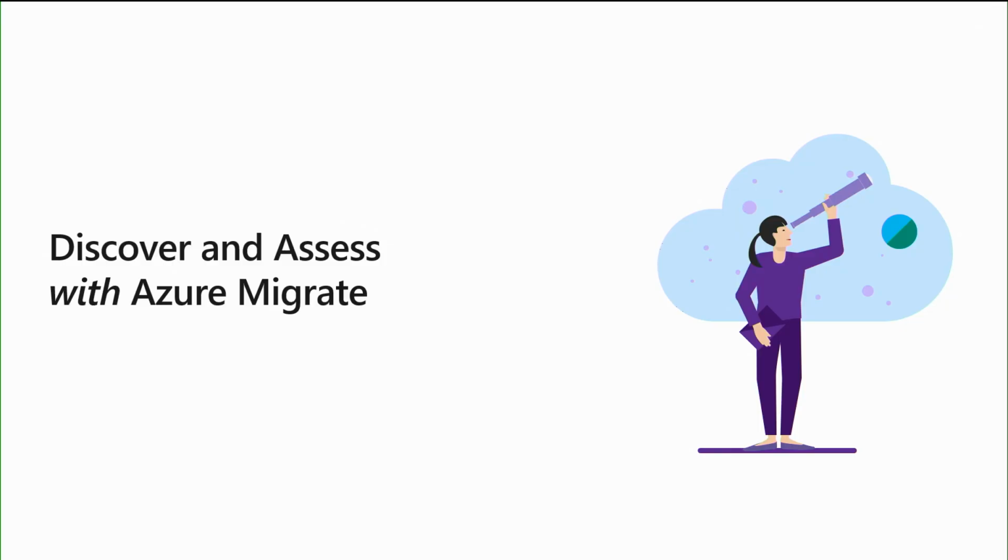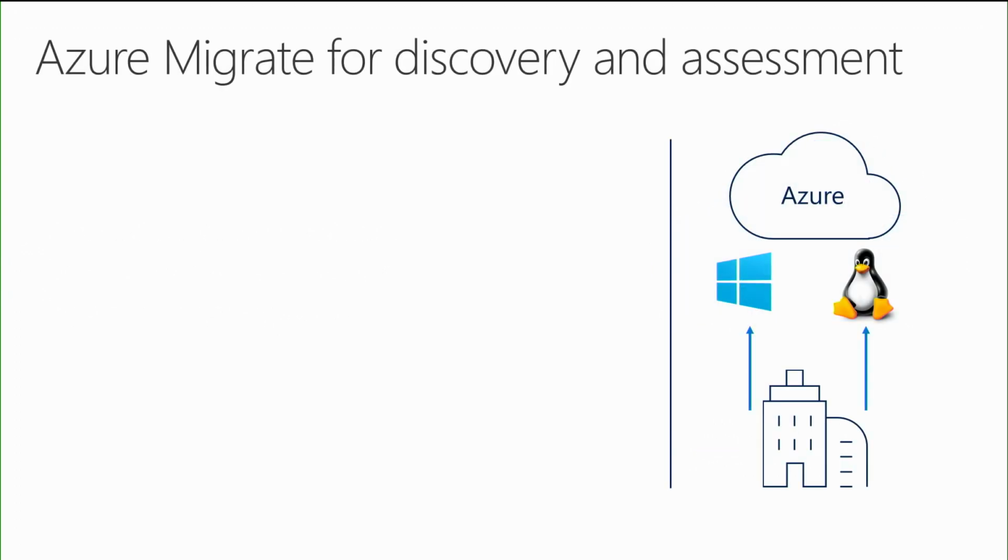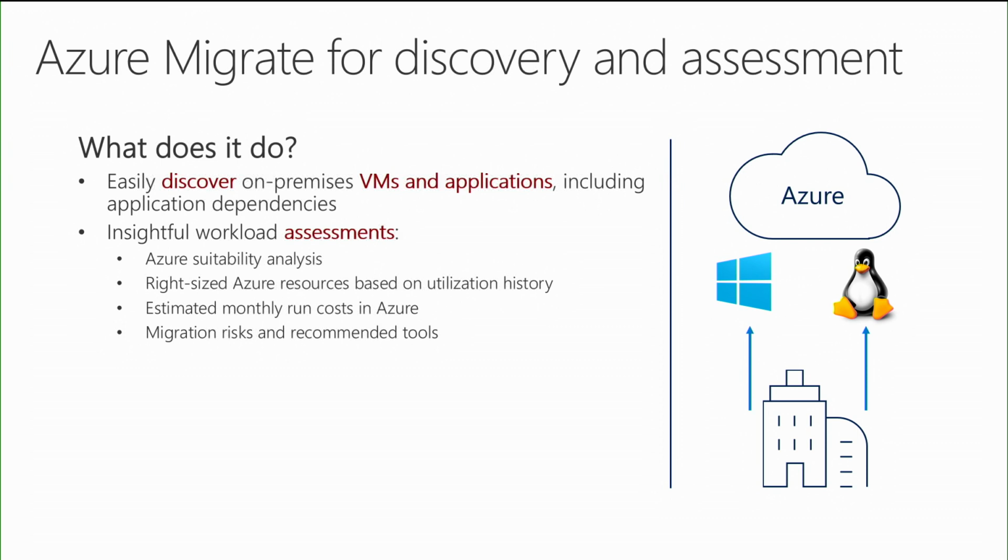Now let's start talking about how do you go about discovering and assessing your on-premises environment with Azure Migrate. Azure Migrate is a new service. We GA'd a few months ago, and it offers capabilities that help you discover your on-prem applications, your virtual machines, and even the dependencies across the various tiers of the applications so that you can start getting insightful assessments on what's ready to go to Azure and how best to get there.